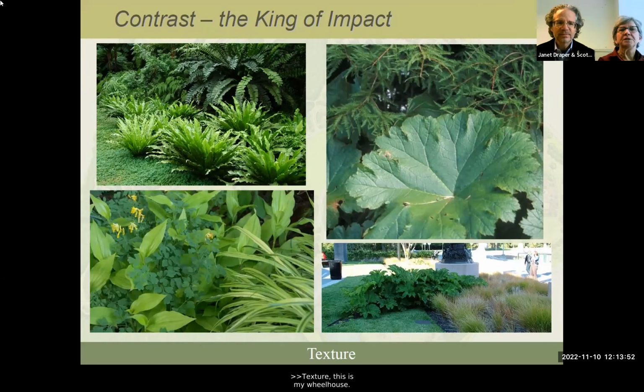Texture. This is my wheelhouse. It's all about contrasting the texture to make a plant shine. They can all be greens. They can all be the same color, but the texture really brings out how gorgeous each individual is. And this is a really important hallmark to understand in planting design, because people generally tend to think that you have to have a lot of color in planting design to make it successful. And I think hopefully through these four images, you can see here simply by using texture, right? These are all shades of green. Green is a color too.